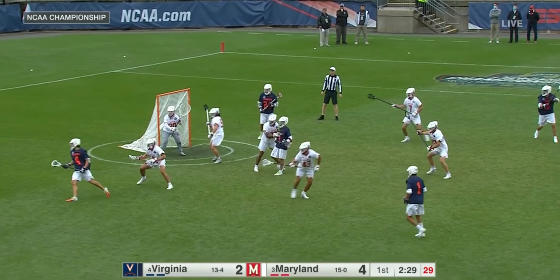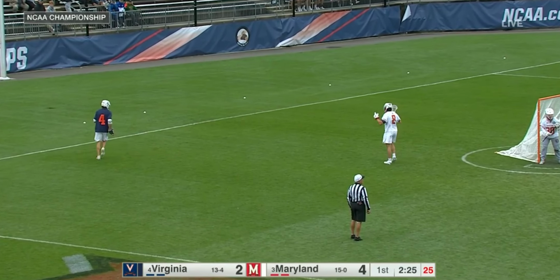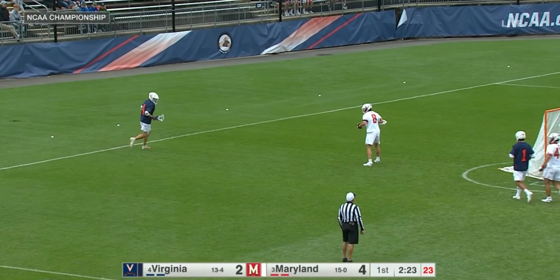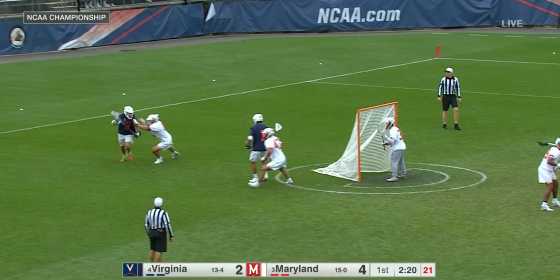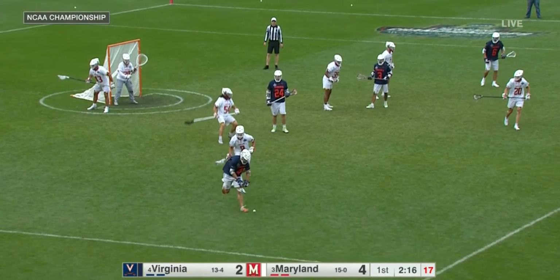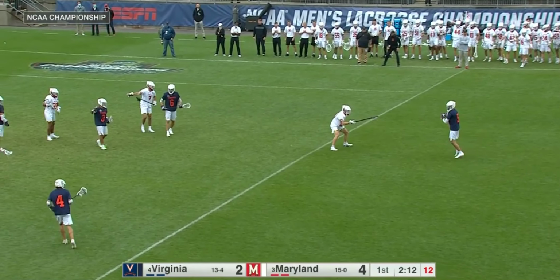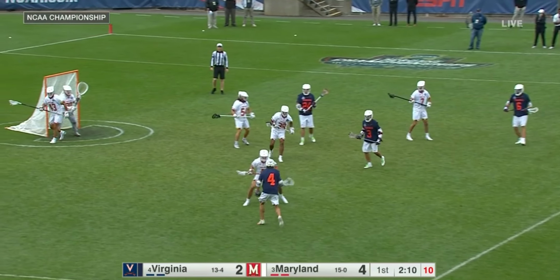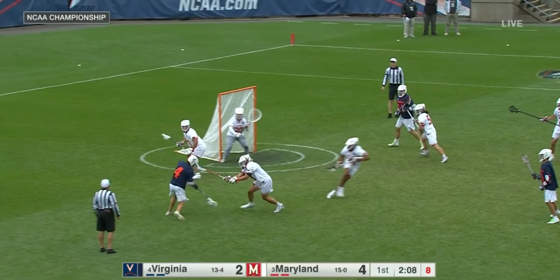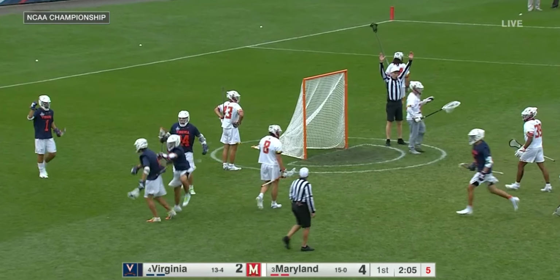Here comes Connor. Lacy sends him back to the end line. Connor will dodge on Puglisi again. How about the defense by Roman Puglisi, one of the best short stick defensive midfielders in the country. He's a rock. Jeff Connor. And that one slipped in.